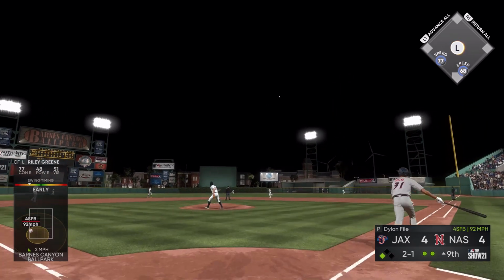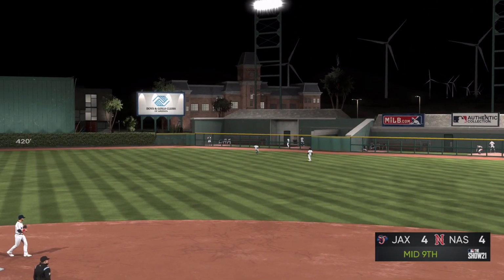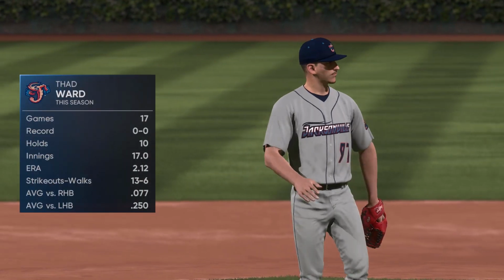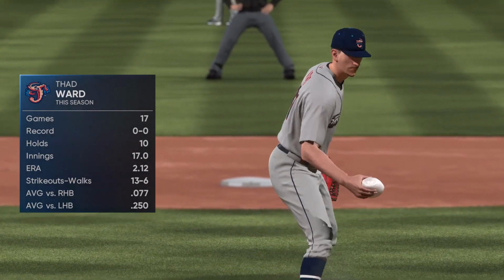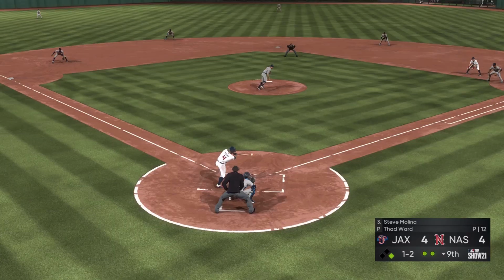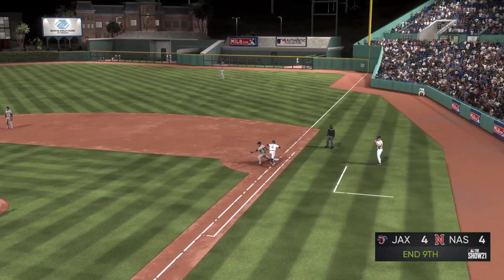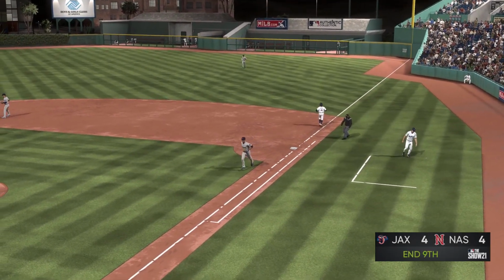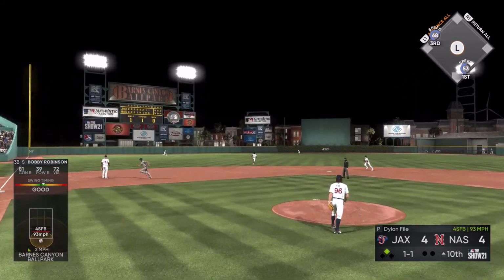Here comes Riley Green. He's been playing well all game, but this one, very good range by the center fielder to make the play. So Thad Ward coming in to pitch now for the Jumbo Shrimp. He's been very good against righties. That's what he gets to face here in his first batter, and the throw on to first is in time. We get through the 9th inning. We go to extras. Here we go again.